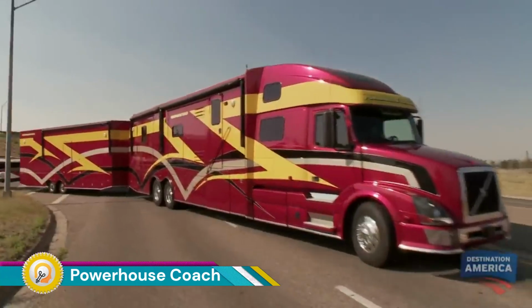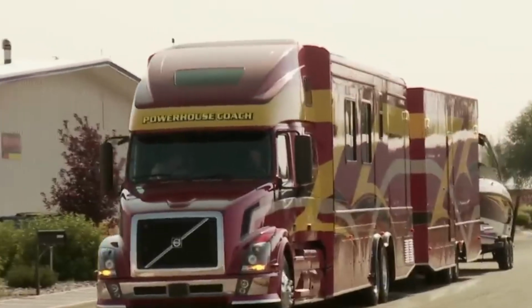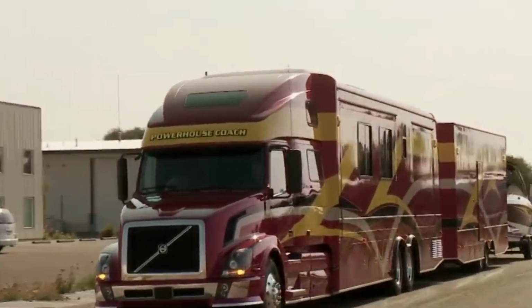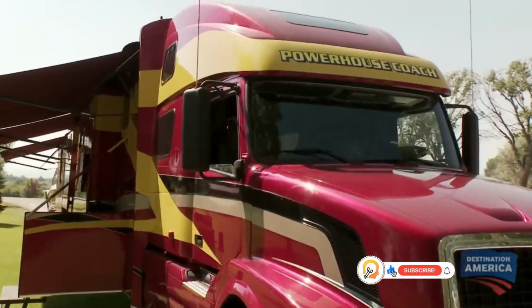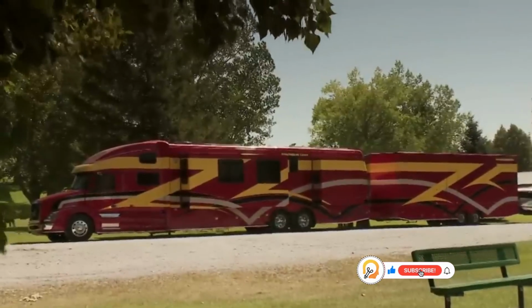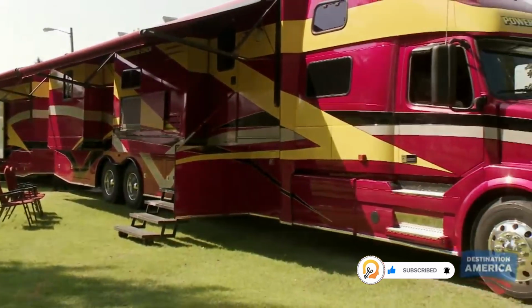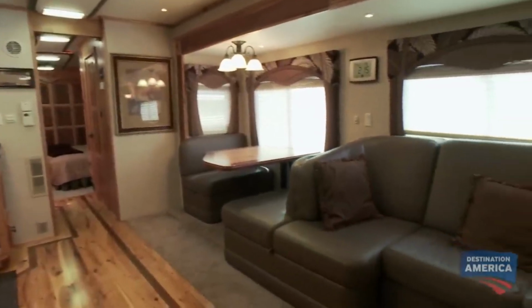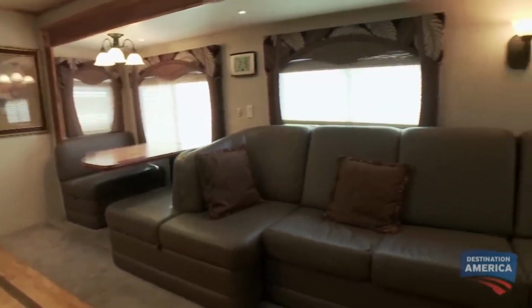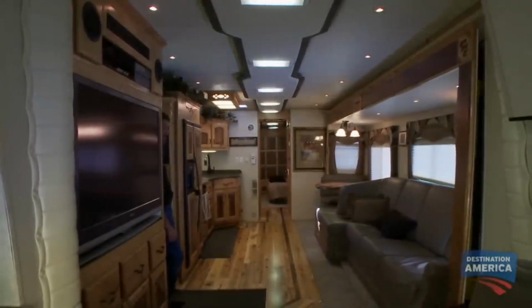The Powerhouse coach is not a single coach, but rather the name of a company that specializes in building custom luxury motor coaches, trailers, trucks, and special-use emergency vehicles. They use a full-size Class 8 diesel truck chassis as the foundation for their builds, ensuring a sturdy and powerful platform. Powerhouse coaches are known for their luxurious interiors, which often feature high-end finishes such as granite countertops, stainless steel appliances, and leather furniture.